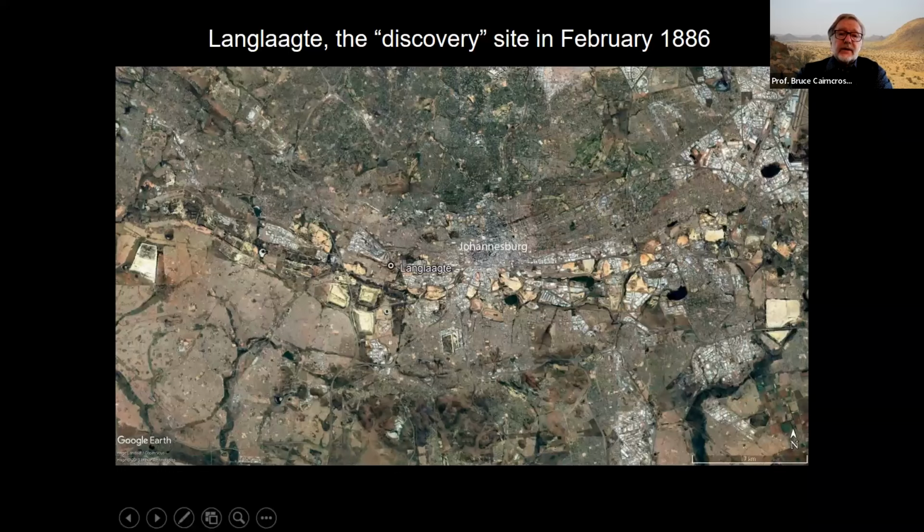I think most people who know geology and who know the Witwatersrand goldfield know that the discovery site of the main reef is on the farm Langlaagte. So this is a Google image. This is Johannesburg downtown. So here's a scale. We're looking at a satellite image here of about 40 kilometers from the west to the east.